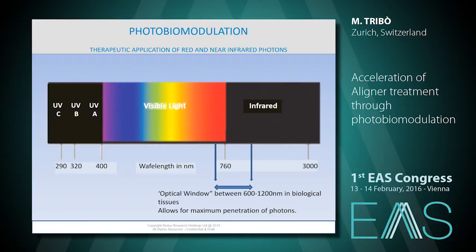We know that we have a so-called optical window between the wavelengths of 600 to 1,200 nanometers in biological tissues that allows for a maximum penetration of photons. Now, what do these photons do?